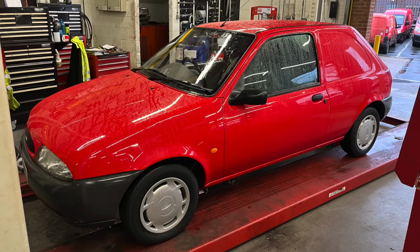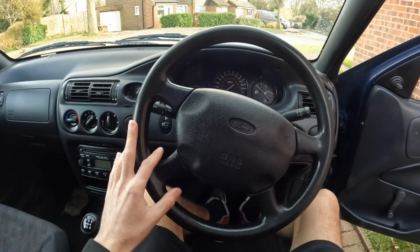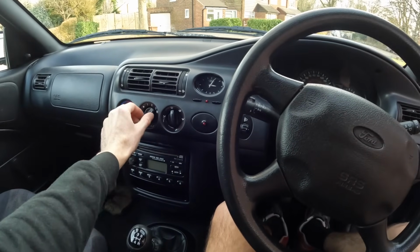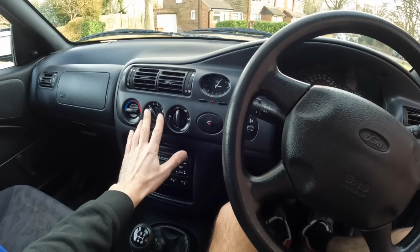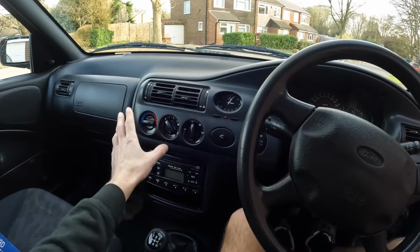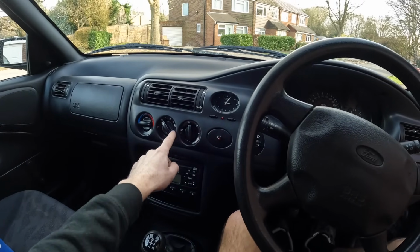I'm hoping to get at least 500 miles out of that because I do have a Mk6 Fiesta van which has got the same engine in it, and I get, well, over 400 miles to a tank, and that has got a smaller tank. So yeah, I just love the pocket-friendly motoring on these old vans. Everything does work in the Escort van, apart from the blower motor. This doesn't work at all on all three settings, so I'm assuming that is going to be the actual fan itself and not the resistor, because if it was the resistor, it should work on the maximum speeds.